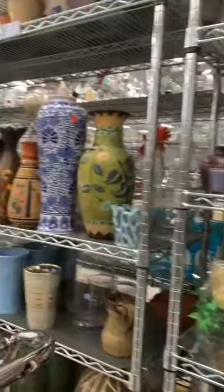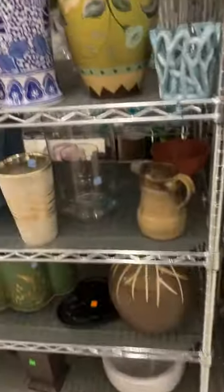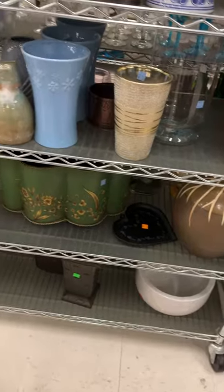Here I'm just kind of scanning the shelves. They had a lot of nice little vases. The manager actually kind of walked behind me at this point, so I did cut my camera off here for a second. I did end up getting these for myself. I'll show those in my haul. Those are actually for my patio.